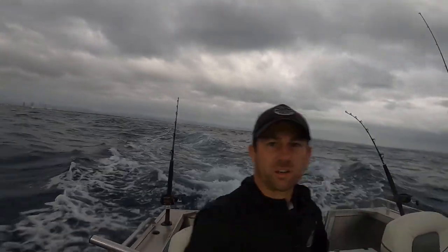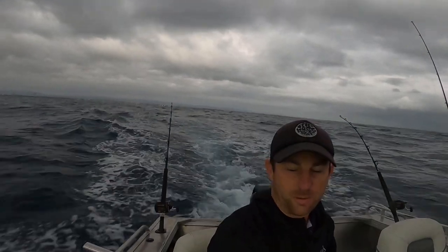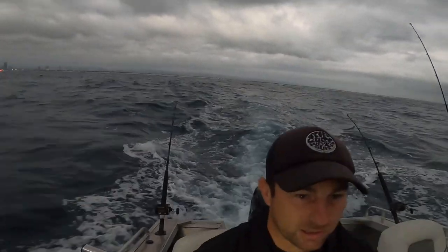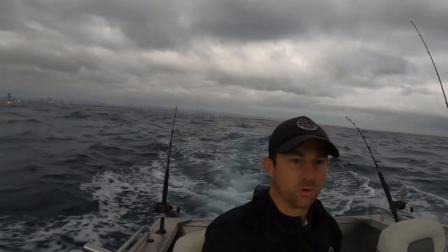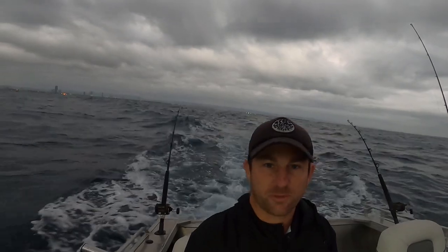Alright, here we go. First light's cracked. We're trolling up over the 17 fathom reef at the moment, over the snapper grounds. Then we're going to hit this ledge that runs out towards the 24s before we join up with Diamond and the 24 fathom reef.